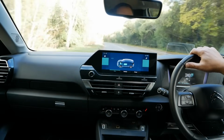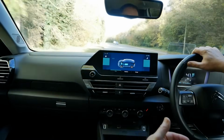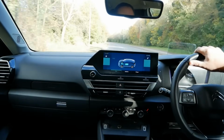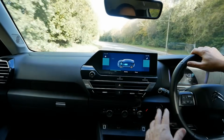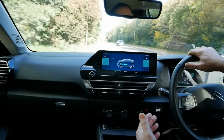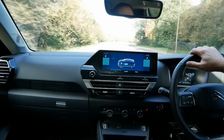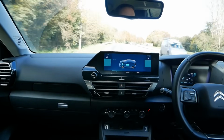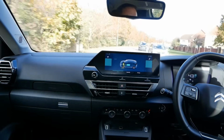Drive like you've got no brakes. If you pretend you've got no brakes and they failed and you haven't got them, it makes you lift off sooner and coast. And that's how you get efficient driving. And it's not super slow. People behind you don't get annoyed. But it's better for your wallet as well. You're not wearing your brake pads out, and it results in pretty efficient driving.